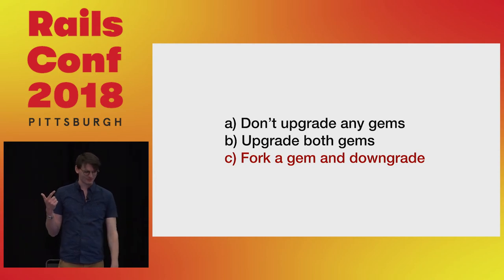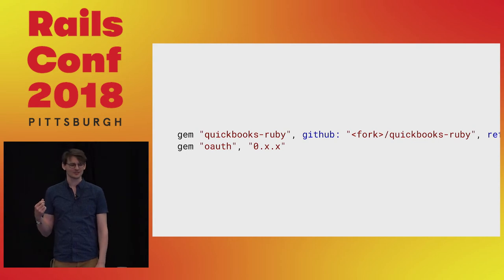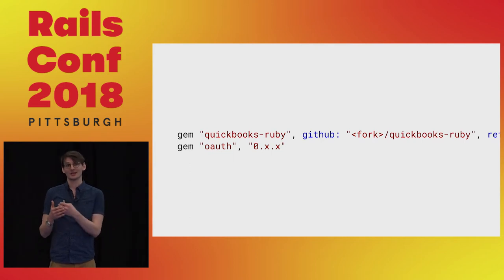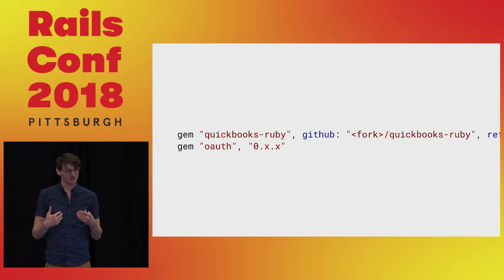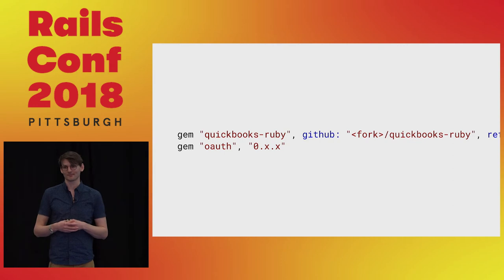It looks something like this in your Gemfile. And we deferred the cost, but it ended up coming back to bite us. Because every single time we had to upgrade this gem, somebody had to go in, find the fork, merge in all the code from upstream, make sure that it still worked with our version of OAuth, and then upgrade the SHA in our Gemfile and ship it.